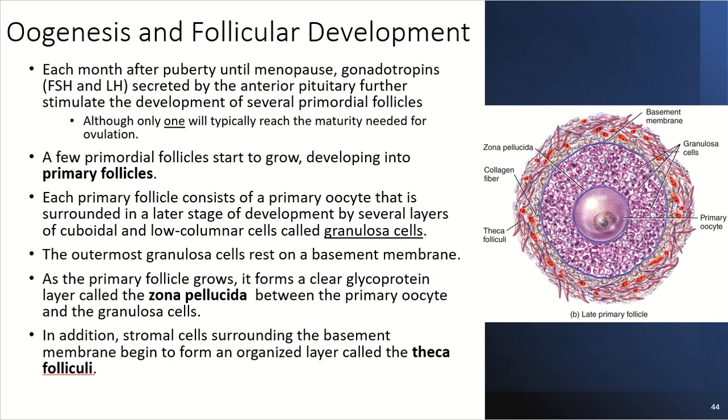It's called the zona pellucida, and this is going to be between the primary oocyte and the granulosa cells. So you can see that in this little image here, this dark purple line with our granulosa cells all around it, and then our zona pellucida right there. So in addition, stromal cells that are surrounding the basement membrane are going to begin to form an organized layer called the theca folliculi. Right?